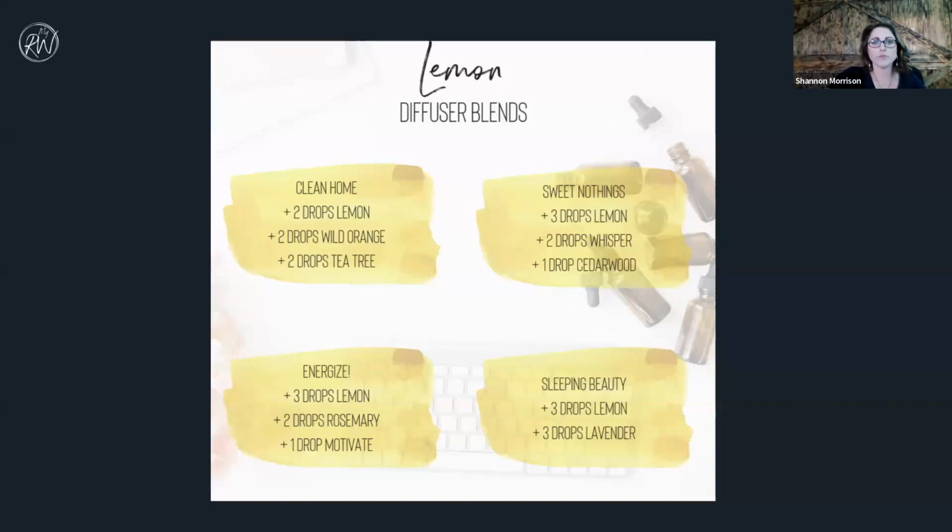And there are some more diffuser blends with lemon. Lemon essential oil, there's 101 ways to use the next 3 essential oils, you guys. Literally, I put lemon in my cleaners as well. I use lemon all the time. Lemon in your tea, it's just amazing. Lemon in my water is great. You can put it in your fruit dips. I love wild orange or lemon in my fruit dips. Yes, ma'am.